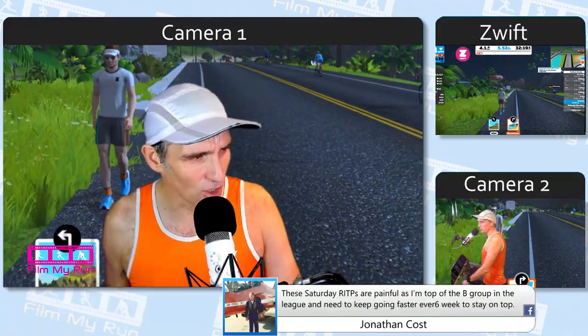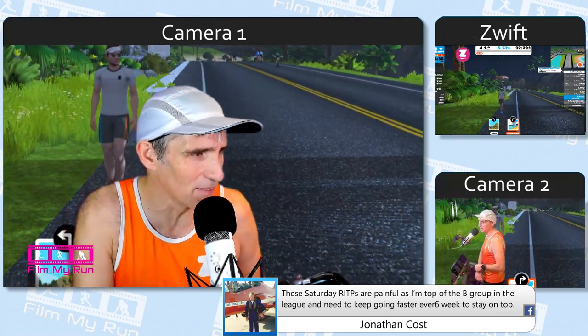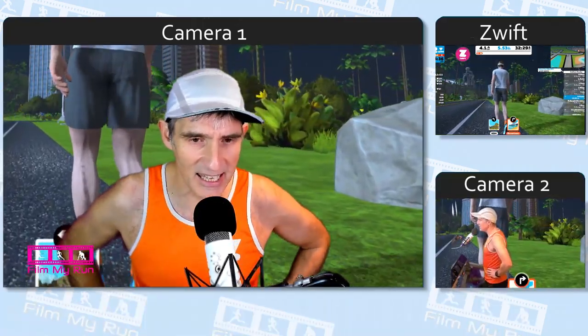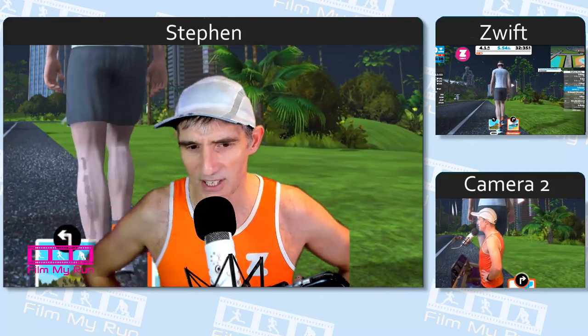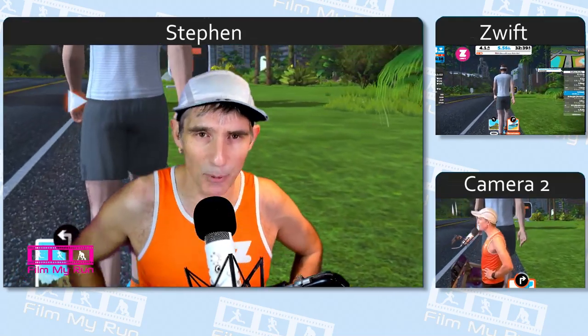Right, Jonathan Cost is top of the B group in the league for Saturday's Run in the Park. Run in the Park are currently running a league series. There are 12 races in the league, and you need to complete 9 of those races in order to qualify for a place in the league table.